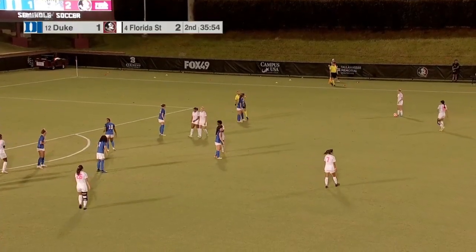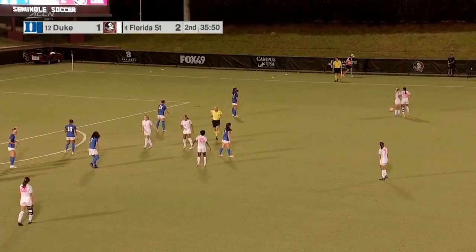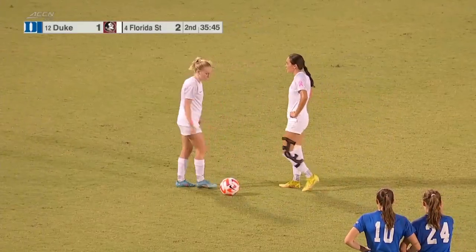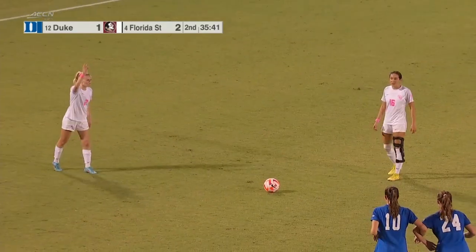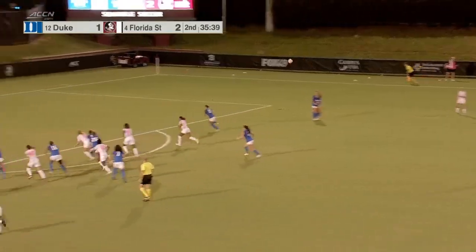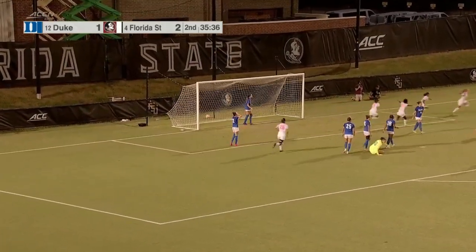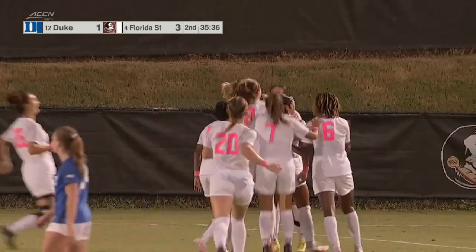Duke was able to get their goal off of a set piece in the first half. Now Florida State gets a free kick. Nice swing from Niswonger. With the left, the header! It's one more for Florida State. Olsen puts it home.